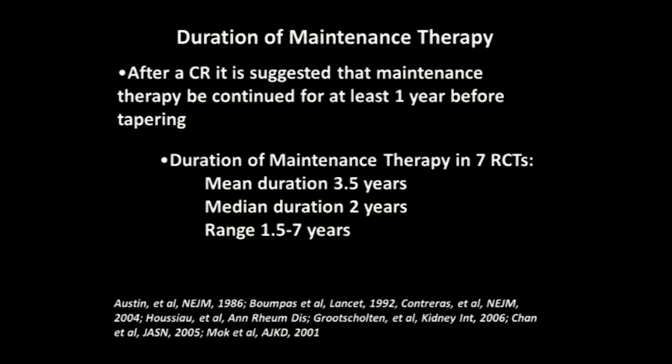I don't want to say I made it up because that sounds really bad. But in the KDIGO guidelines, we're very transparent. We said, this is what we do. There are no data for this. Here are the data, and these are all the studies I could find at the time. I wrote this maybe 3 or 4 years ago. Duration of maintenance therapy in 7 randomized controlled trials: the mean duration of therapy was 3.5 years. The median duration was 2 years, and the range was 1.5 to 7 years or forever.